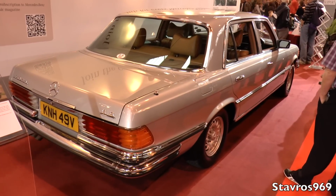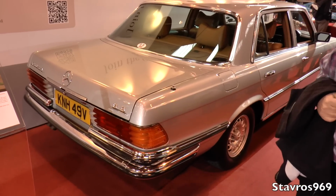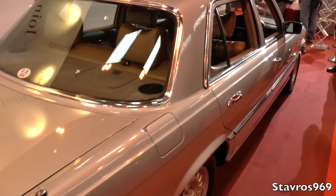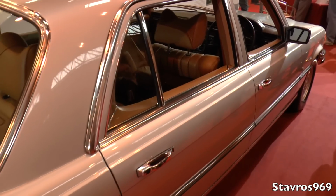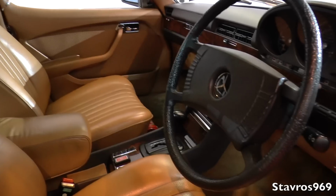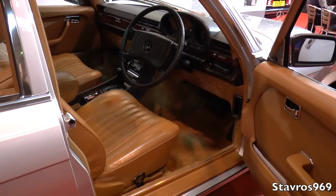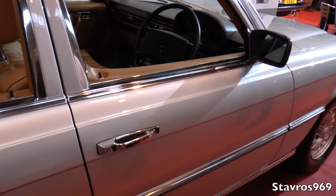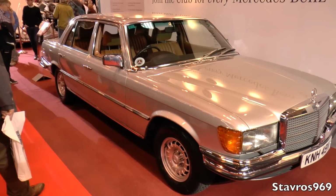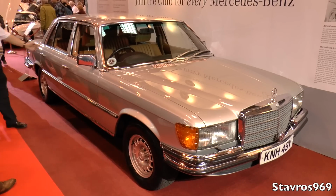And here we have a 1979 450 SEL 6.9. Top of the range Mercedes at its time. Let's just have a look at the interior. This particular example only has 45,000 miles from new. Absolutely immaculate.